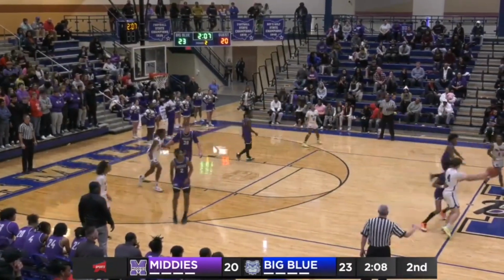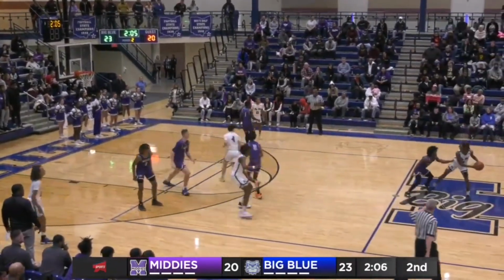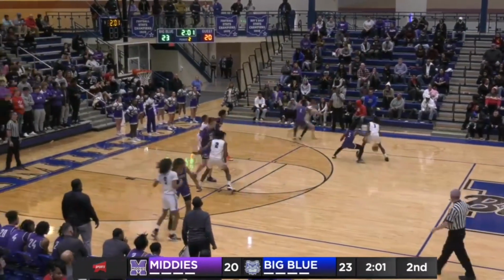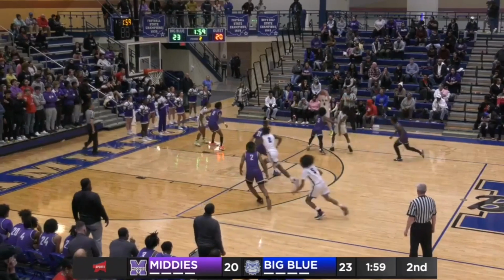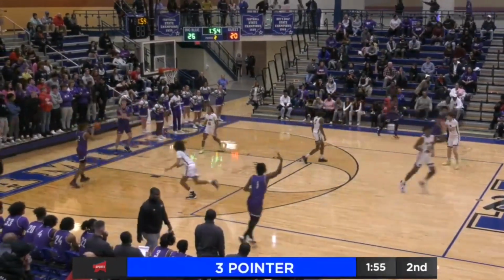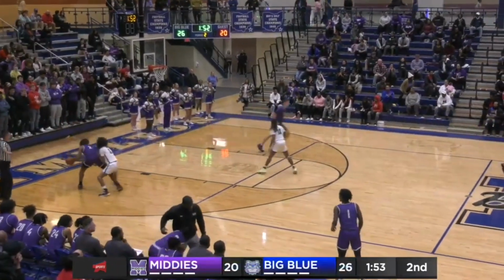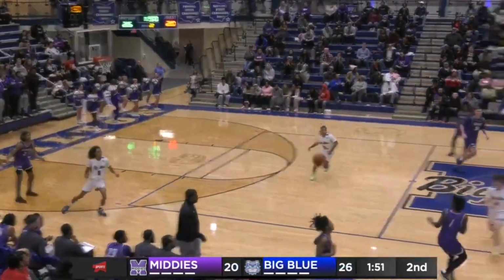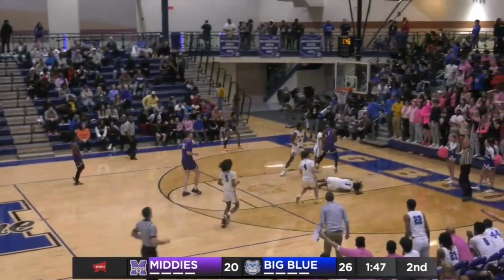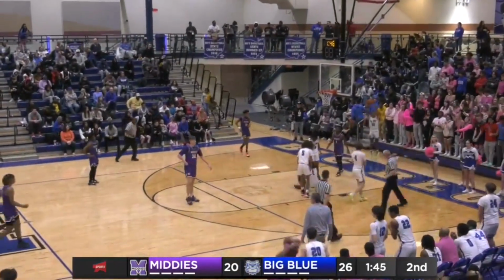Avery's been hot tonight as well. Avery will let fly. 3 again! Mercy, is he hot! His 4th trifecta here in this first half. Step through and a foul.